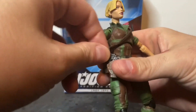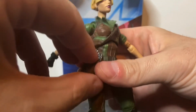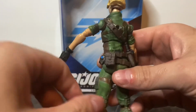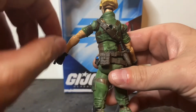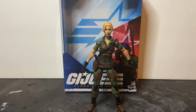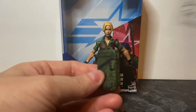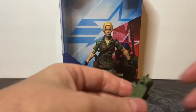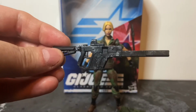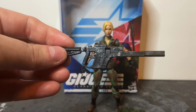And for the sidearm, I dry brushed it in gunmetal. I gave her Lady Jaye's dagger that was included, and I re-glued that pouch here. I also gave her Lady Jaye's backpack. I just cut off that camera that was there. For a primary weapon, I ended up giving her the Kriss Vector from the Action Force prototype weapons pack. I think that worked out really well.